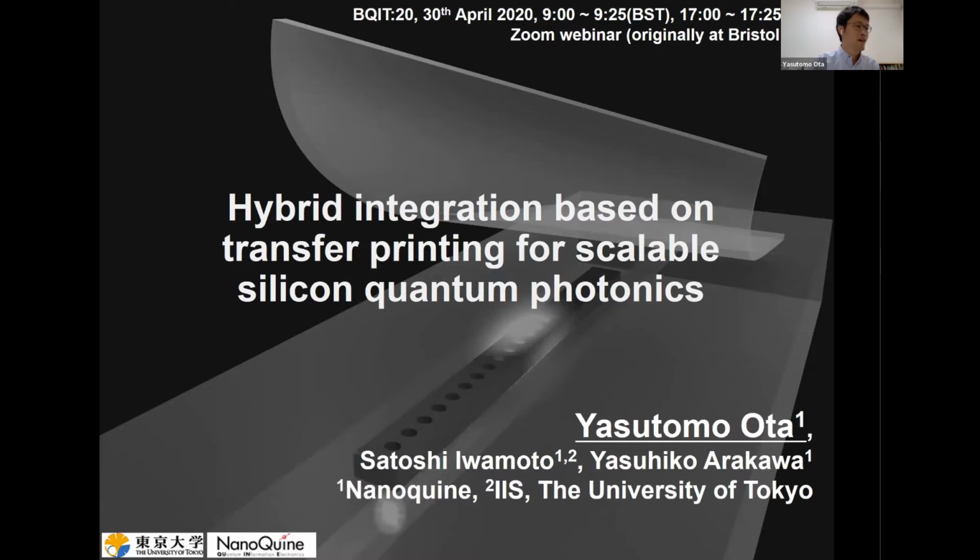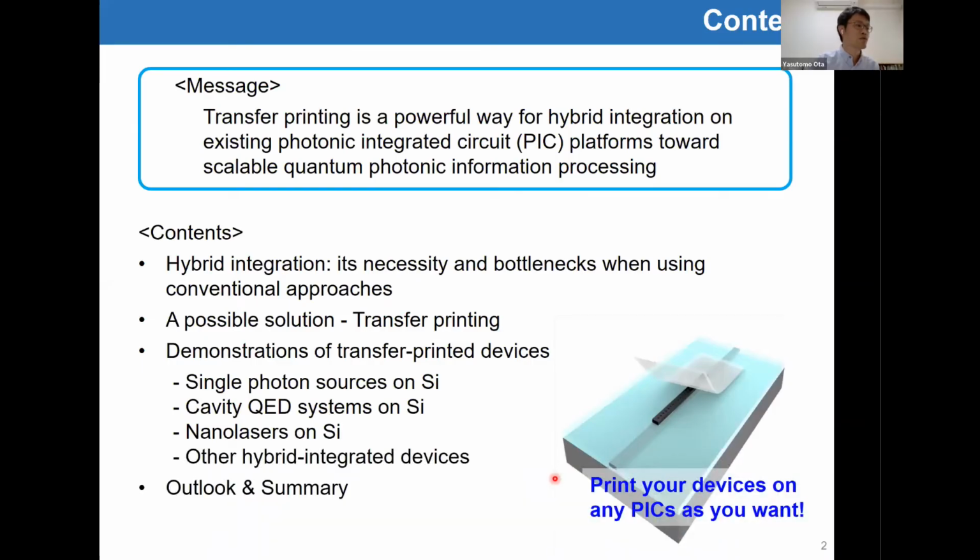But anyway, today I'll make my best effort to talk about our recent work on hybrid integration of quantum dots on silicon photonic circuit towards scalable quantum information processing. Okay, so here's the message of my talk today: transfer printing is a powerful way for hybrid integration on existing photonic integrated circuits.